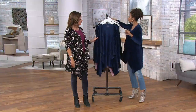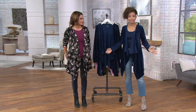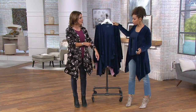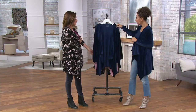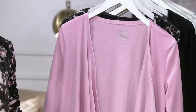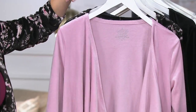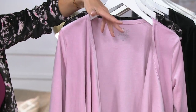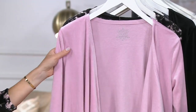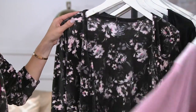As far as our QVC 2 big deal, it is this cascade open front cardigan. Easy, it's a fabric that you love. The colors are navy, and that's what I have on. That's what Jacinth is wearing. The rose is so pretty. Think of this as if you've always wanted to do winter white dressing, you layer a cream turtleneck underneath this, that kind of thing. You can wear this color right up through the winter. Very pretty.